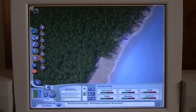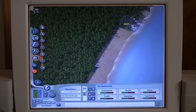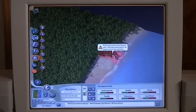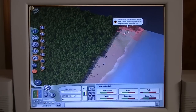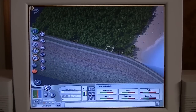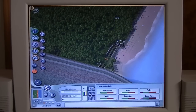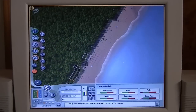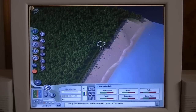Like so. I just pretty much do it the entire length of the town. Alright. And we'll build a road along the shore. Again, I take roads very seriously in this game. I did used to be known as Road Geek, after all.